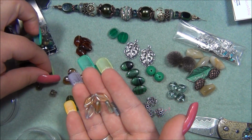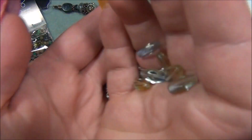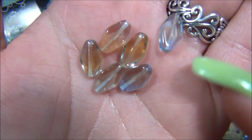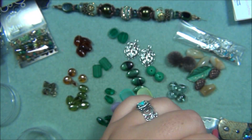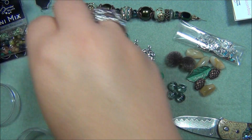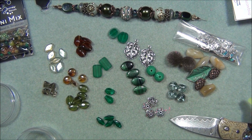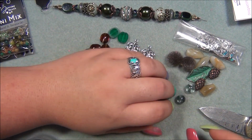Ooh, I love this one. This bead's two-tone. Look at that. It's blue and yellow. That's pretty. These are all Czech. There's a lot of Czech beads in here. And I just spent all this time sorting the beads out, and I'm going to have to mix them all back together because I have to put them into the pot.